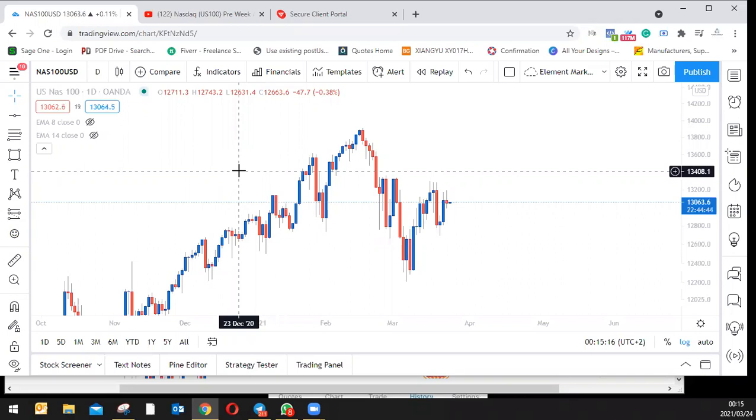Today, I want to share some of the trades taken on NAS. It is currently Tuesday. Well, actually, it's Wednesday already, but I'm going to share the trades of Tuesday.